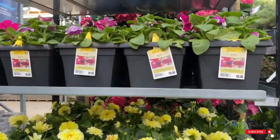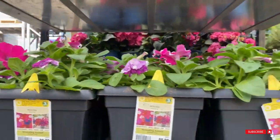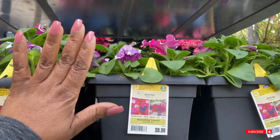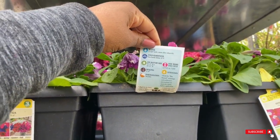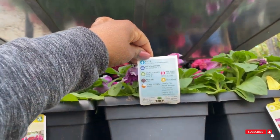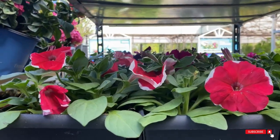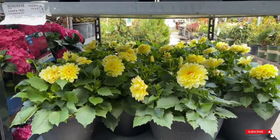Oh my goodness. Okay, more petunias right here. This is the Lowe's brand. They're $10, mounding habit. Yes. Bloom season, spring, summer, and fall. It is a full sun plant. This is a 1 gallon pot. It gets 10 to 15 inches in height, 10 to 12 in width. It's good for all zones, non-hardy below 32 Fahrenheit. So yes, another beautiful petunia. You even have this red with the white trim. Oh, such a beauty.